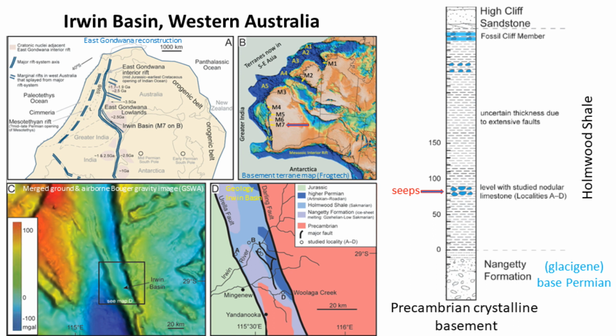Unfortunately, the stratigraphy here has been taken from this basin and confused. So this shows a geological map, but we've got 4 localities, and the localities are just above the contact between the Nangeti Formation here, which is glaciogene, diamictites and so forth, and the shales. We don't know the full thickness of the Homwood Shale because of faulting in the upper part. But we've worked out that these seeps are approximately from 60 to 90 metres above the base, the contact with the glaciogene deposits in the lower Homwood Shale.